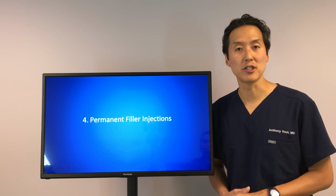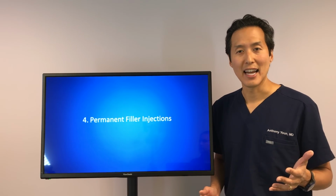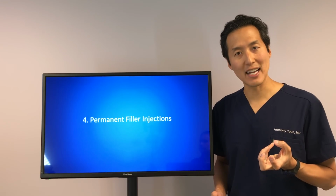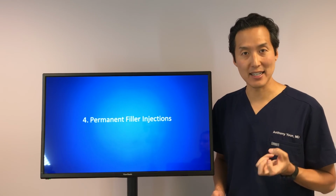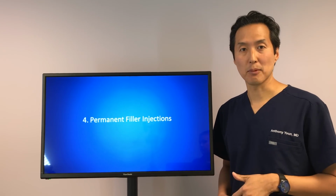I've seen some patients who've had injections of permanent filler. It looked fine for a couple years, and then all of a sudden it started getting hard, and it started actually getting infected and inflamed years later. So that can be a major problem.